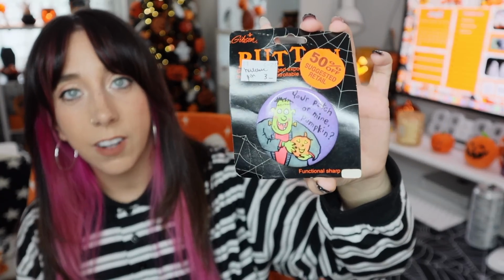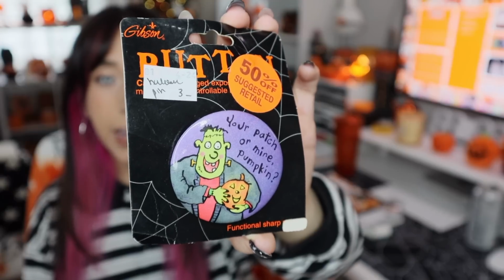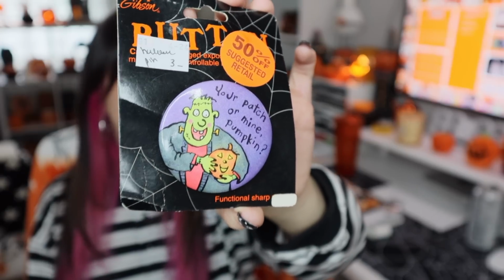Another thing that I like to collect are spooky buttons and pens. Newer pens I collect, but I really like hunting for the older ones, 80s, 90s pens. So this is from 1994. It has Frankenstein on there, and as you can see, it says, "Your patch or mine, pumpkin." How cute is this? I like putting these on my bulletin board. I also like just having them around like my dresser, with my other little spooky accessories. Then I can add it to my jean jacket if I want. I can switch some buttons out on my totes and whatnot.